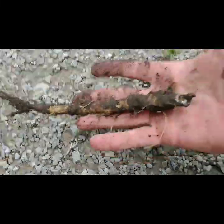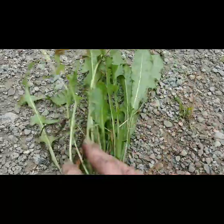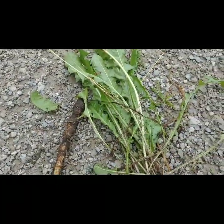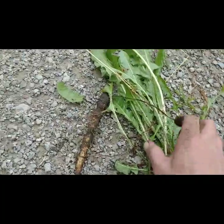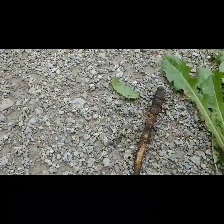There's the root. As you can tell, it's kind of big. There's the leaves. Now, as far as vitamin content, this plant is loaded. It's almost a multivitamin all by itself. It has vitamin A, some of the vitamin Bs, vitamin C, vitamin K, iron and potassium, and all those good things.